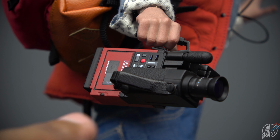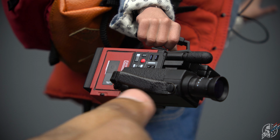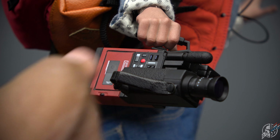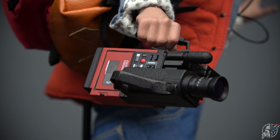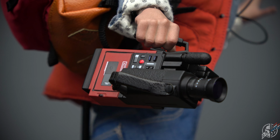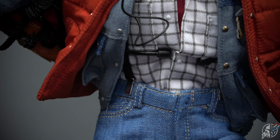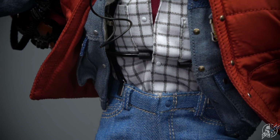Now, I do recommend you guys make him hold the camcorder because this pleather part is dyed black, right? So if you hold the camcorder and you move his hands, you're gonna have a black mark on his hands. I mean, that's just from experience. That's what I've had. And then you go around, you can see the waist grabber. I'm gonna go over the base as a whole in a second. You can see the waist grabber right there.